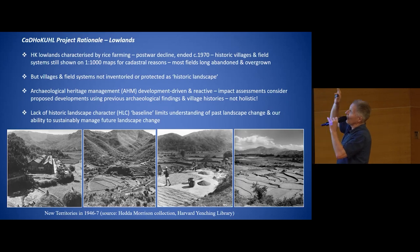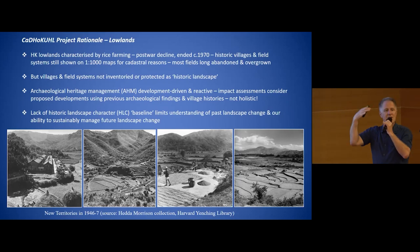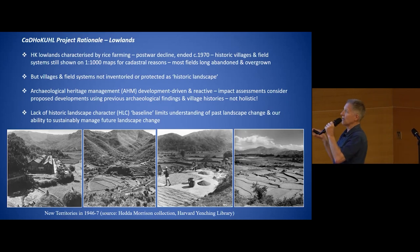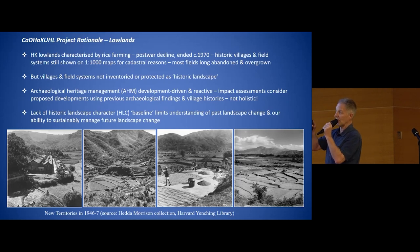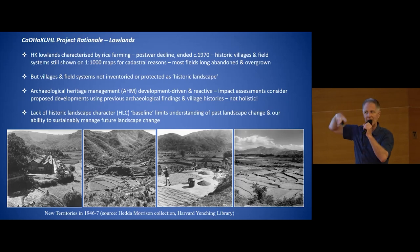So those kind of impact assessments would consider any previous findings, any previous archaeological discoveries in those areas, the village histories, but it's not an historic holistic landscape study. It is very much focused on specific areas being impacted and not thinking about the wider connections in the landscape. So that lack of an historic landscape character baseline limits our understanding of past landscape change, which is something that Sam has just been talking about.